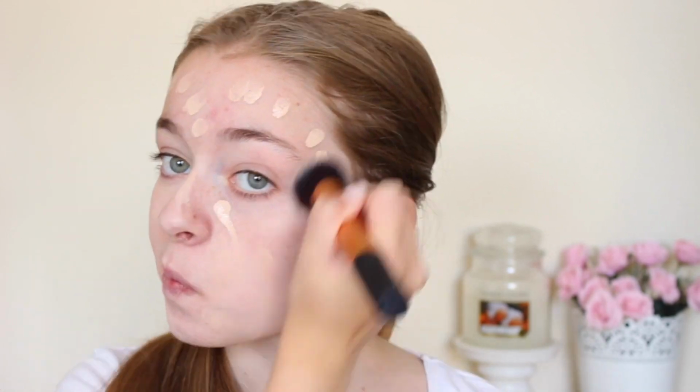first of all started blending it with the Real Techniques Buffing Brush, which I recently cleaned, so that is why I've been loving it so much. And I then just double checked it was all blended with my Real Techniques Expert Face Brush. I then just set that all with some Rimmel Concealer. I used the Match instead of the Collection today because I didn't feel like I needed as much coverage.